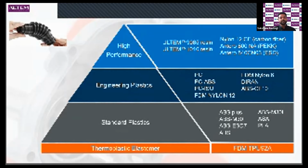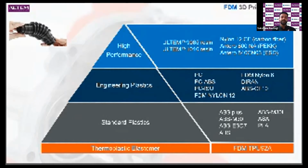Then coming on to the high performance materials, where you need some much stronger materials with more heat resistance and chemical resistance, we have the Ultem 9085 and Ultem 1010, which are aerospace certified materials, which are also fire, smoke, and toxicity resistant, and also provide very high thermal resistance of over 210 degrees Celsius. And coming on to the stronger material, which is nylon 12 carbon fiber, which provides very strong applications as an end use part for the automotive or aerospace applications, and even for the automation side.